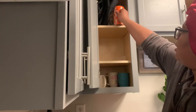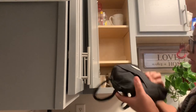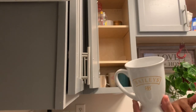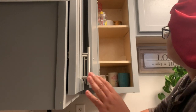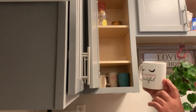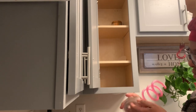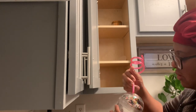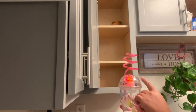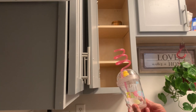Okay, and then up here is my orange and white coffee cup. Lunch bag. Here's my Bailey hot chocolate cup or coffee cup. I have this Good Morning Beautiful coffee cup. It's so cute. I've had this cup for about 3 or 4 years and it still lights up. I managed to never get this top lid wet or anything. I just wipe it down when I clean it. It says Happy Easter.